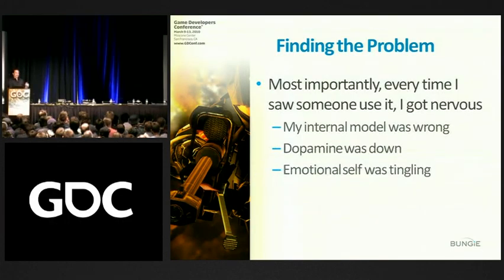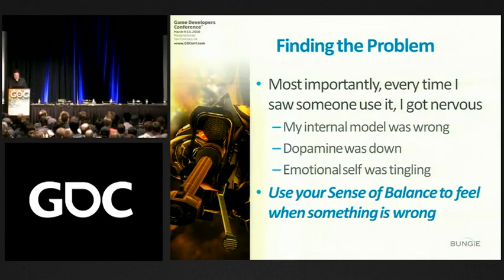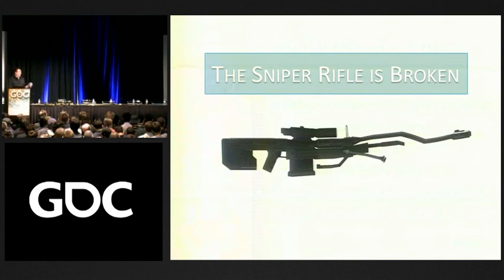And most importantly, this goes back to kind of training your sense of balance. Every time I saw somebody use a sniper rifle, I got nervous. I got upset. I was getting an ulcer. But really, it's just my neurons were sensing that something was clashing with their representation of the game, and they weren't giving me dopamine. My internal model was wrong. My spidey sense was tingling. I was reaching out with my feelings, all the classic lines. So use your sense of balance to feel when something is wrong. Because you're never going to figure it out by looking at graphs, looking at data. You're not going to figure it out that way.